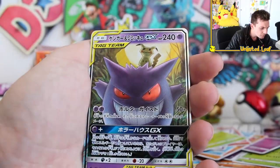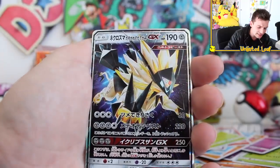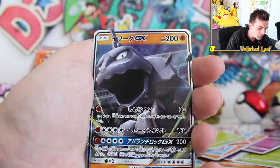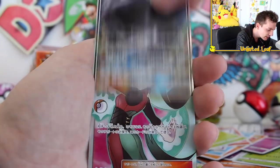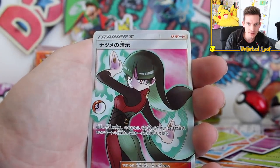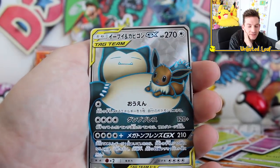2 of those. GXs, we've got a smorgasbord. Mimikyu and Gengar team up. Then we've got Solgaleo. We got Onix GX. How about another Onix GX? Then we've got 2 secret rares. I don't know how. Sabrina, and tag team Eevee and Snorlax.